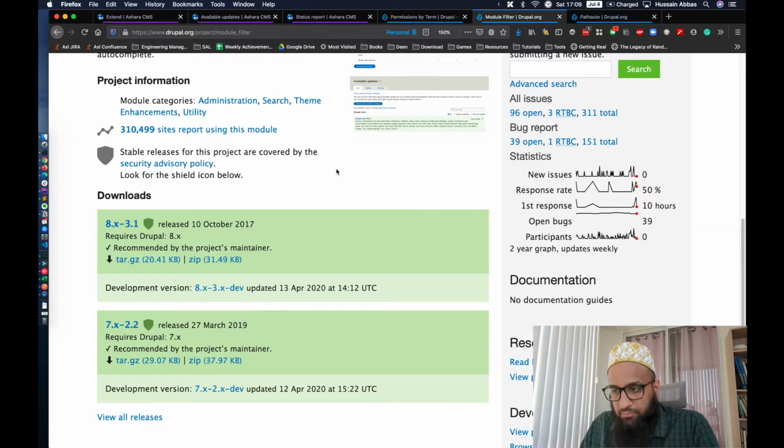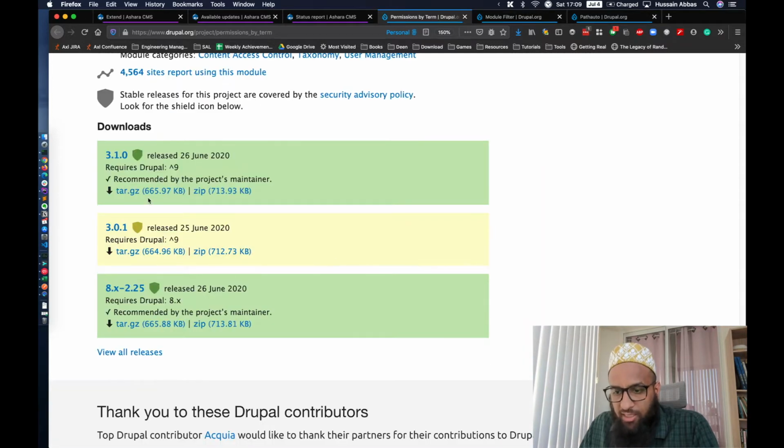And there is a 3.x release which requires Drupal 9 only. It doesn't work on 8.9 for some reason, or it has been marked that it will not work on 8.9. I'm pretty confident that it could work because, like I said, the API is identical. Whatever is supported on 9.0 is present in 8.9. We'll only have this problem when 9.1 comes out. However, for whatever reason, the project maintainer has decided that the 3.x release won't work on 8.x.